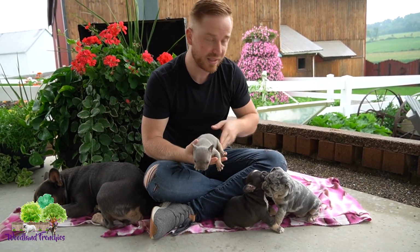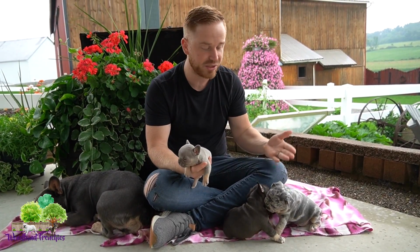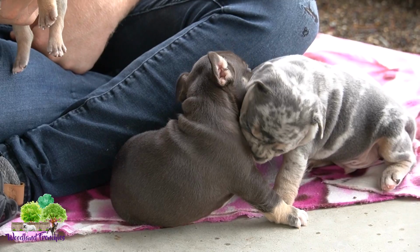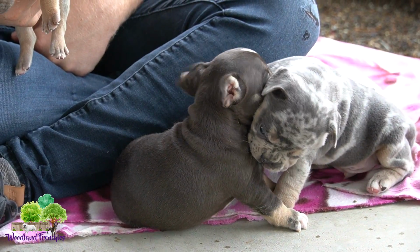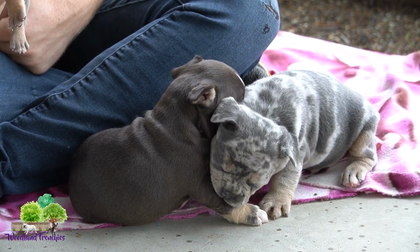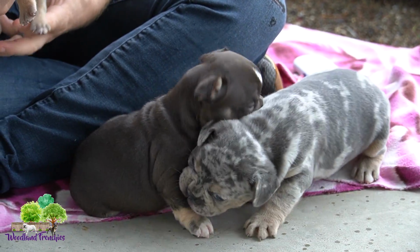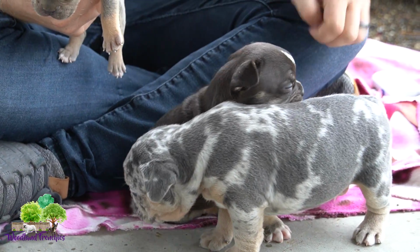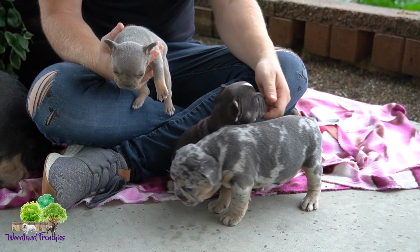So this is a different size differentiation among the puppies. Look how cute they're playing right there, loving on each other. That's adorable. I think Myers is adopted, so congratulations to that family. You're getting a really nice puppy for sure. Then we have our chocolate one that's still available.